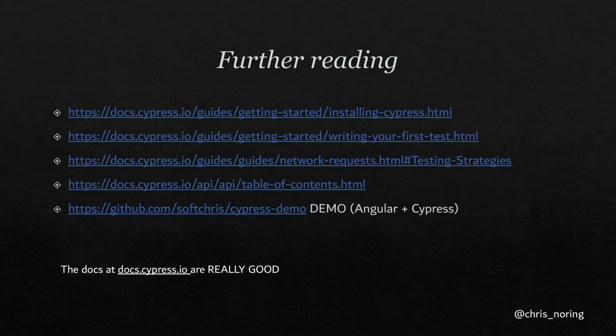And I cannot stress this enough, but the docs at Cypress are really, really good. If you're trying to use Cypress, definitely use those. As for my demo today, so you can try everything out, it's located at the last link here, the one called SoftCris Cypress Demo. So if you want to try everything that I did with fixtures and everything else. But there are plenty of good docs here. I'm giving you everything from the easy path with installing Cypress to writing your first test and digging yourself into this. I'm super excited about testing, to be honest, after having used Cypress.